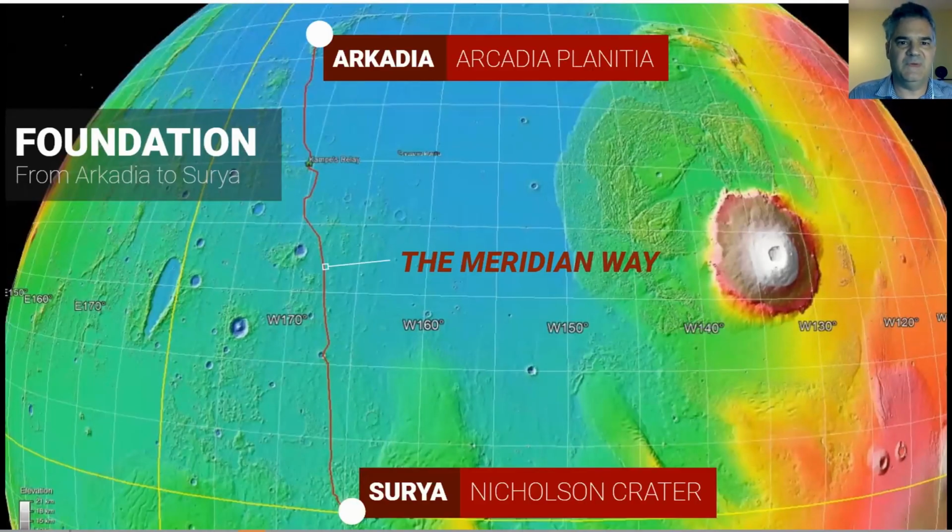Foundation is a city-state that regroups two population poles. One of them is Arcadia, the other is Surya. There's as well a major transportation route, the Meridian Way. Arcadia, to the north, is in the region of Arcadia Planitia. It is named after the mythical Greek domain of Pan, a land of harmony and plenty. On Mars, the source of plenty is the ice.